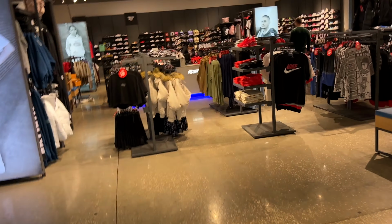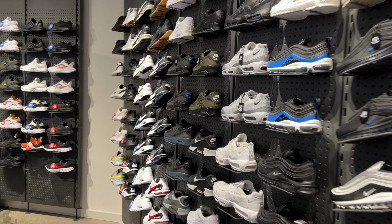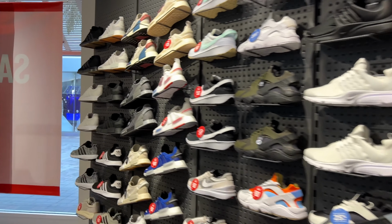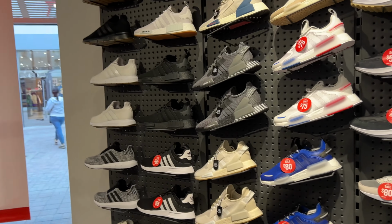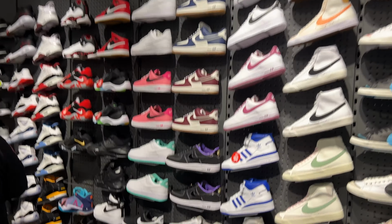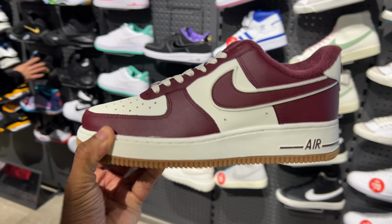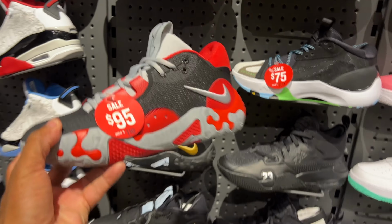It's been a good while since I vlogged in here. I usually find good deals in here, but recently I haven't. This is the Air Max section right here. Huaraches, Prestos, Adidas, and the cut. Air Force Ones and Blazers. I actually like these maroon joints. These are fire to me. These are dope. I like them. 130 is the price. They got the Paul George for $95.